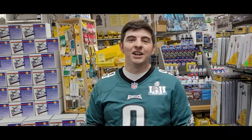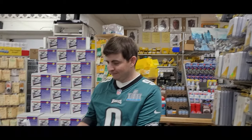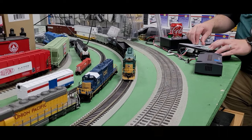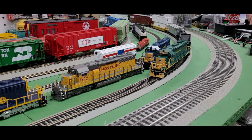Wow, that's a great sounding engine. We're going to pull a train. We're going to see what it looks like and sounds like in action. All aboard. Looking good. It is going down the line. No one is in its way.